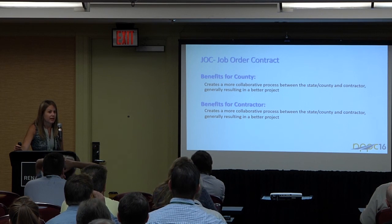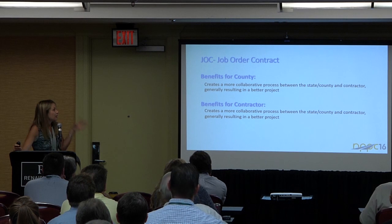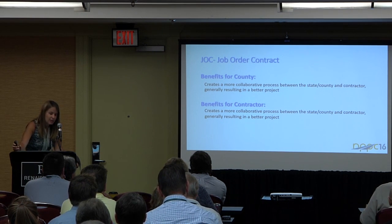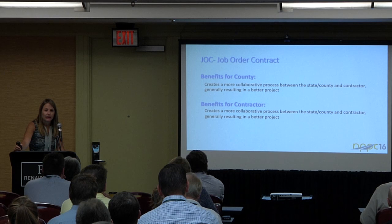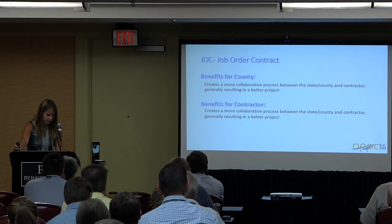So the benefits for the county and the benefits for the contractor, it's really no surprise that there's one that sticks out as a benefit of both. And that's the partnership that the job process really creates, where the county and the contractor are working together. A really nice collaborative relationship is formed.